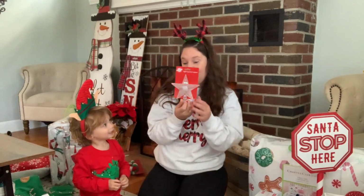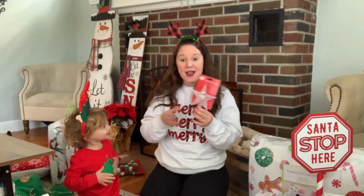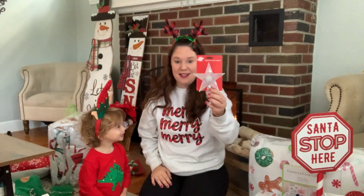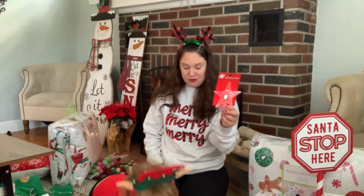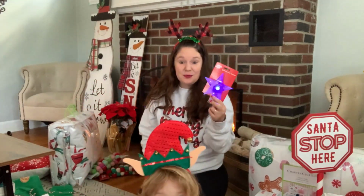This is a tree topper for whose bedroom? For Brayden's bedroom. He is so excited about it. He loves that it lights up. So this is going to go on his tree, and it's going to be his special tree topper for this year, too. So he's super excited about it.